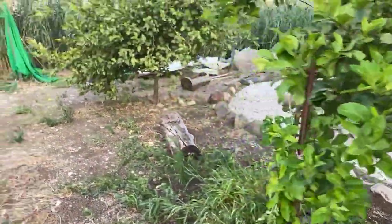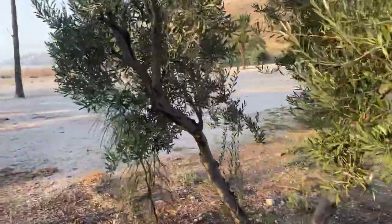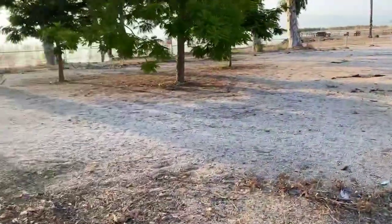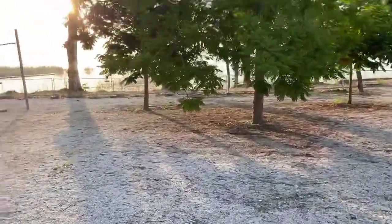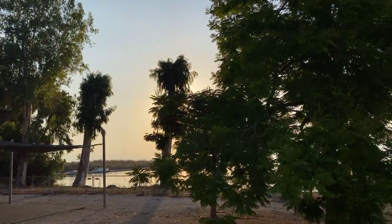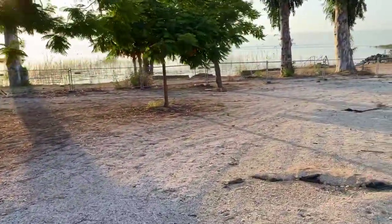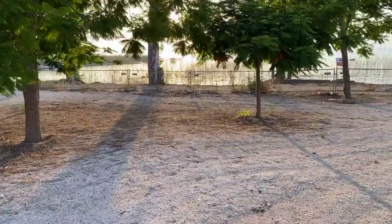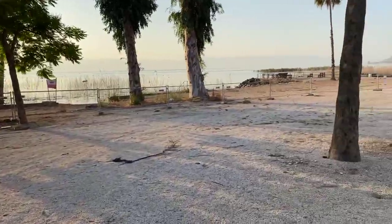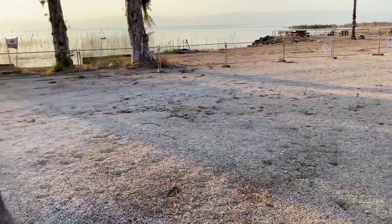Wonderful. So there we had some olives here. These aren't our best olives, but they're coming along. So let's go for a little stroll. The lake is incredibly quiet, almost like a sheet of glass.